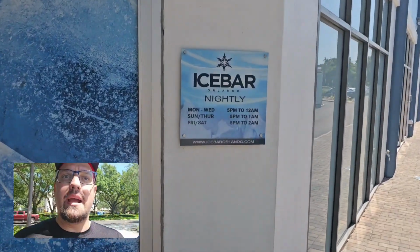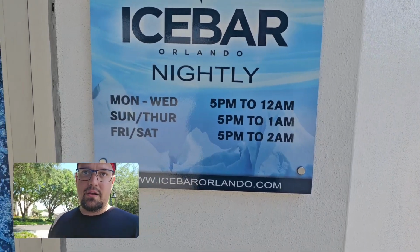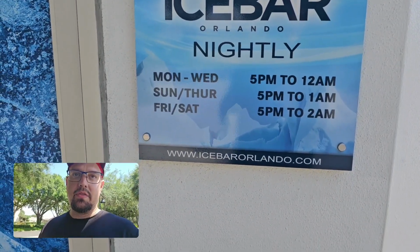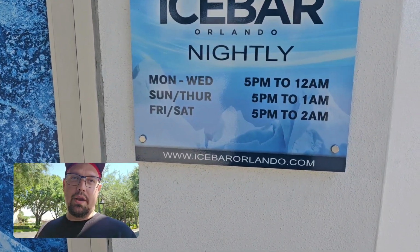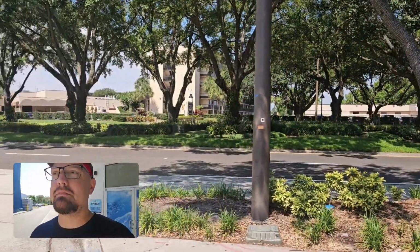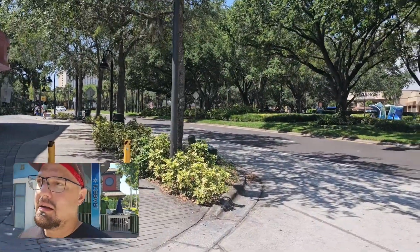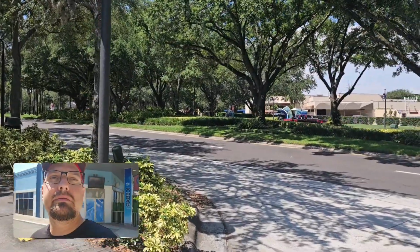Ice Bar Orlando nightly, 5 p.m. to midnight, Monday through Wednesday, Thursday through Sunday, 5 to 1, and Friday and Saturday, 5 to 2 a.m. at the Ice Bar. That's on my list of things to do. I think that would be really fun. And just go in and get one drink for the experience, you know, because why not?